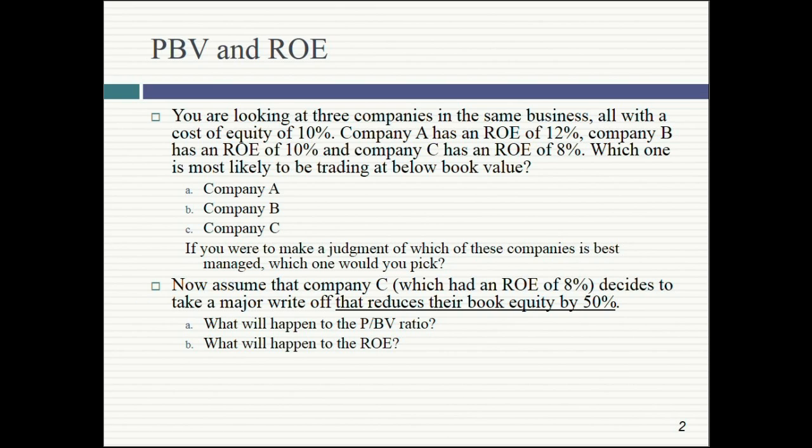So let's start with today's start of the class questions. And in a sense, it's going to frame what you're going to be doing in a mystery project as well. So I come to you with 3 companies, A, B, and C. I was being incredibly creative in naming the companies. They all have the same cost of equity, 10%. So let's say they're in the same business.